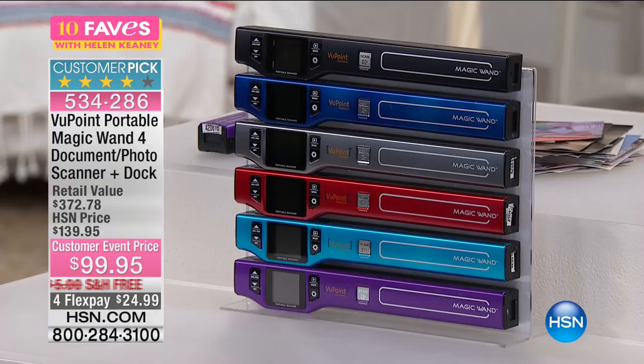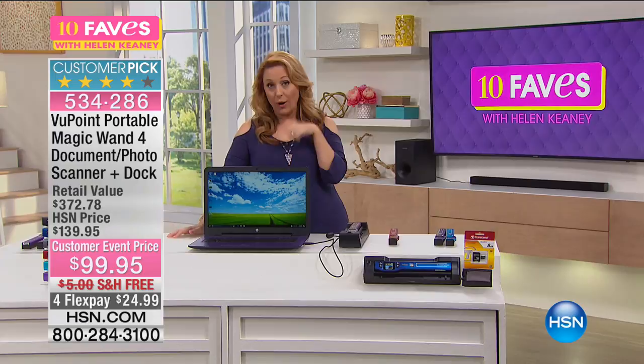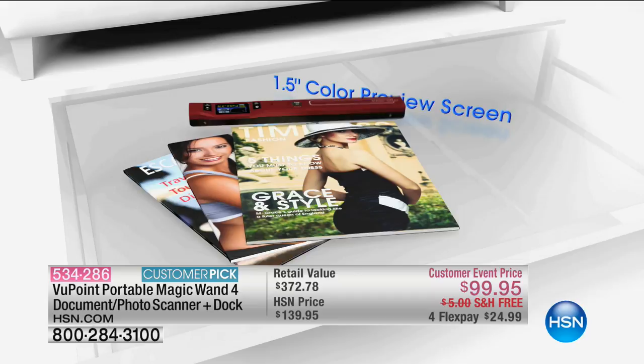Now, why do we want a scanner on the go? It is crazy what you can do with this. You can scan almost anything, anywhere. It's a customer pick with 653 reviews on hsn.com. So you turn the power on, and let's say you're at a friend's house. You've got this in your handbag at all times. Maybe they make you lunch. What's the recipe for that? Here it is, scan it.